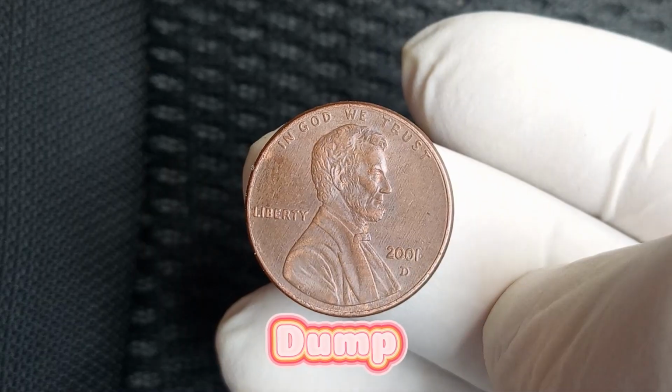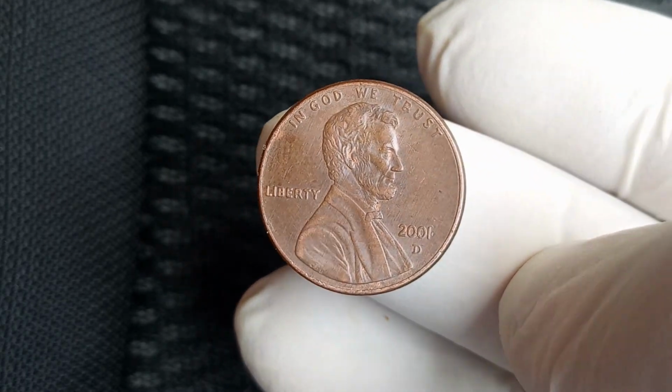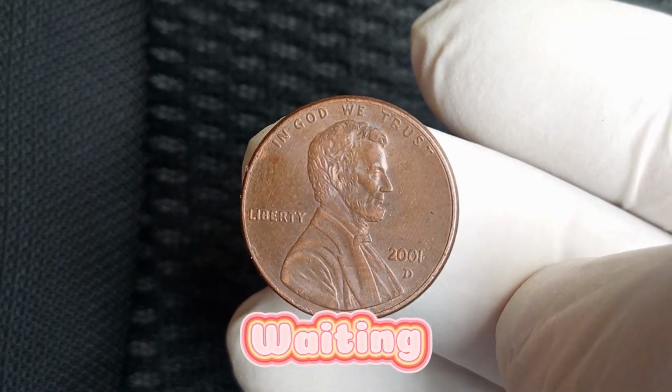So go ahead, dump out that piggy bank, search that drawer, and look through those coin rolls. Because your next great find might just be waiting for you to discover it.